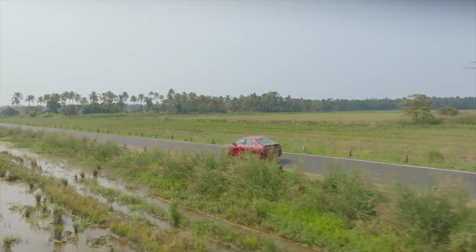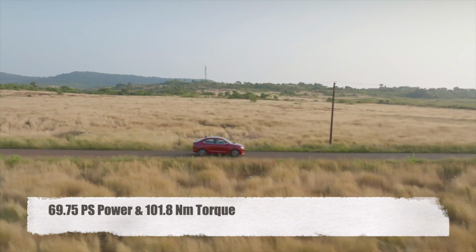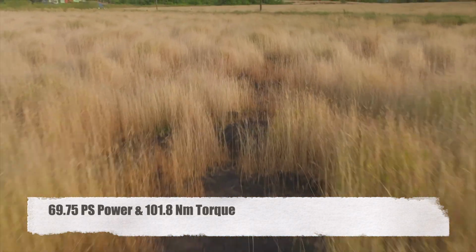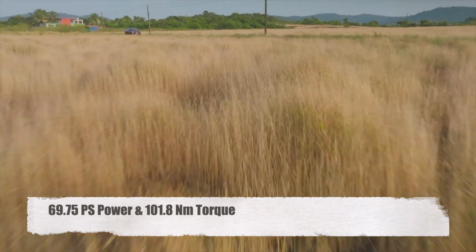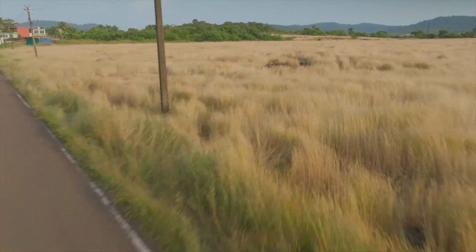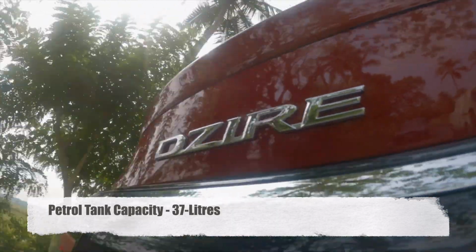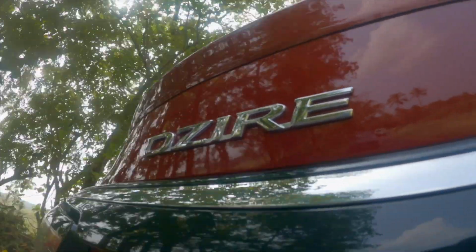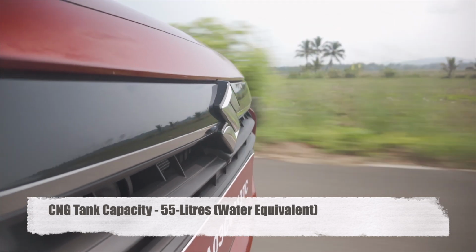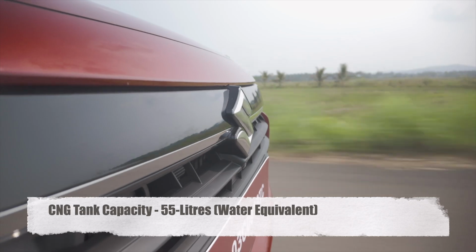If you buy the petrol plus CNG bi-fuel kit, then the Dzire is going to produce 69.75 PS of power and 101.8 Newton meters of torque. The engine remains the same, but the power and torque output is different. With the petrol variants, you get a 37 liter fuel tank capacity. With the petrol plus CNG bi-fuel kit variants, you get the same 37 liters of petrol tank capacity along with 55 liters of water equivalent capacity for your CNG tank.